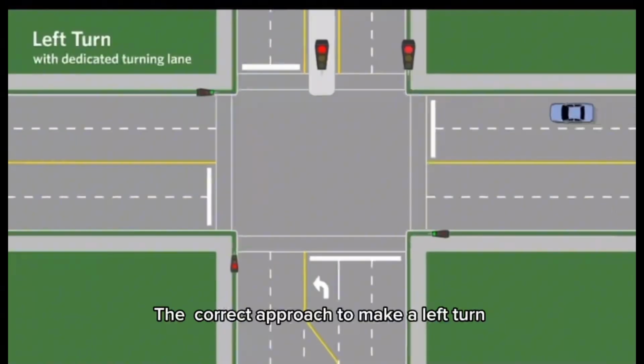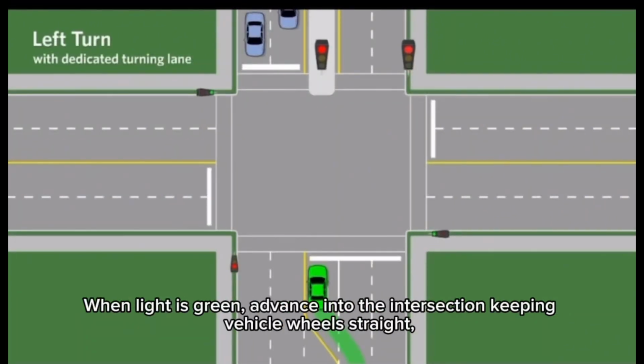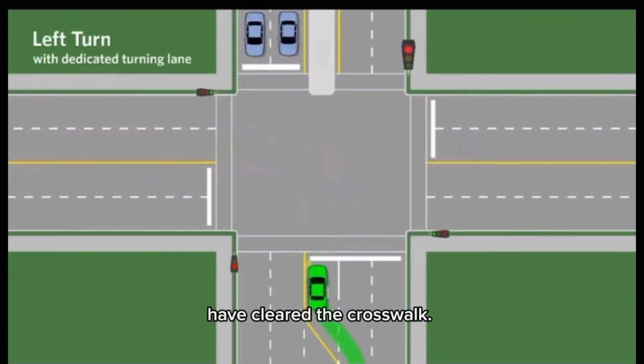The correct approach to make a left turn without a dedicated left turn lane is to wait for the green light in the left lane. When the light is green, advance into the intersection keeping vehicle wheels straight, and proceed when oncoming vehicles have cleared the intersection and pedestrians have cleared the crosswalk.